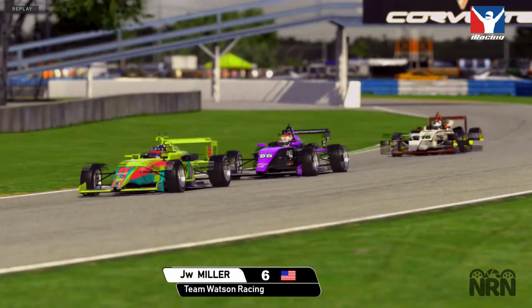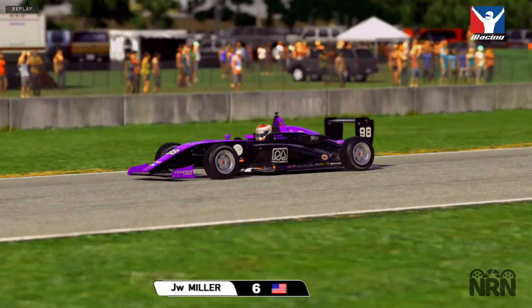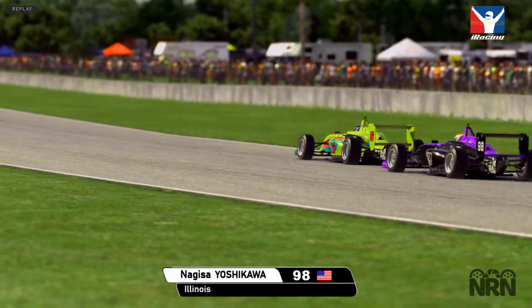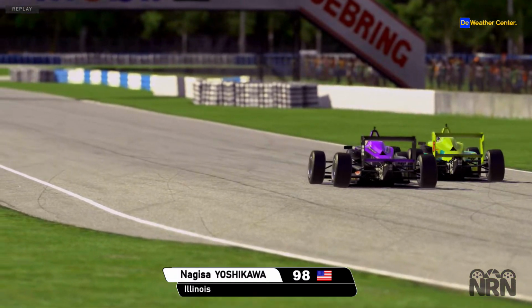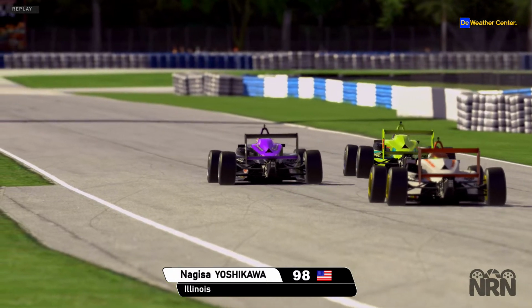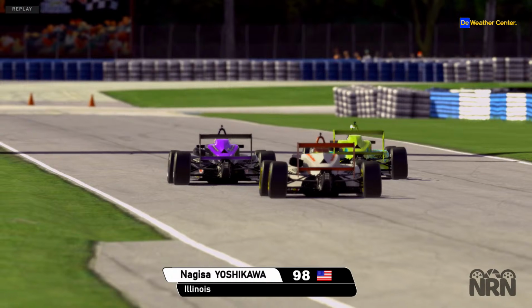We appreciate that. And let's bring in our runner-up here, Nagisa Yashikawa. And tell you what, Nagisa, that number 98 machine was pretty darn good here all night long. You had the one little off track early in the race. That closed everybody up. Did you kind of know it was going to be game on from then, or did you think you might have had the pace to pull back out again?